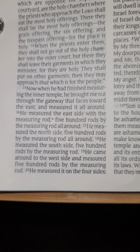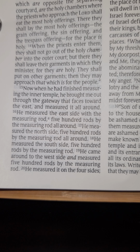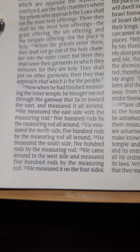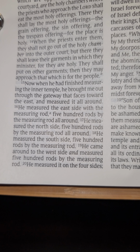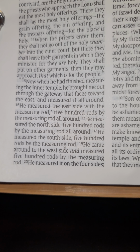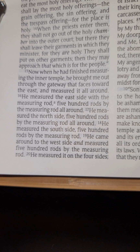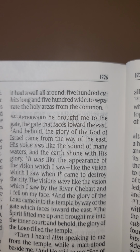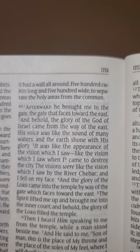Now when he had finished measuring the inner temple, he brought me out through the gateway that faces toward the east, and measured it all around. He measured the east side with the measuring rod, 500 rods by the measuring rod all around. He measured the north side, 500 rods, by the measuring rod all around. He measured the south side, 500 rods by the measuring rod. He came around to the west side and measured 500 rods by the measuring rod. He measured it on the four sides. It had a wall all around, 500 cubits long and 500 wide, to separate the holy areas from the common.